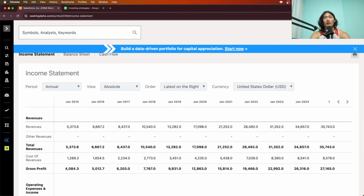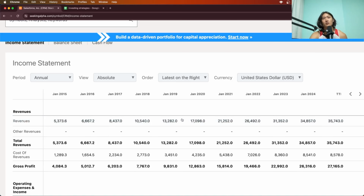Now let's take a look at their income statement. We can see that Salesforce has increased their revenues at a very fast pace, going from $5 billion in 2015 to $35 billion in the trailing 12 months. And we will take a look at all the CAGR numbers in a bit.